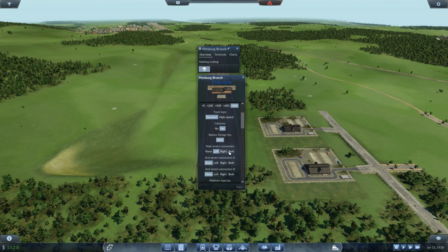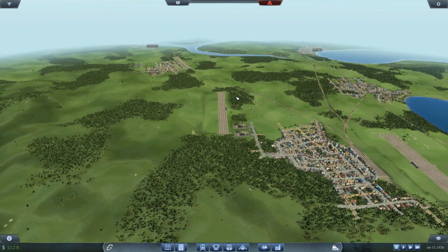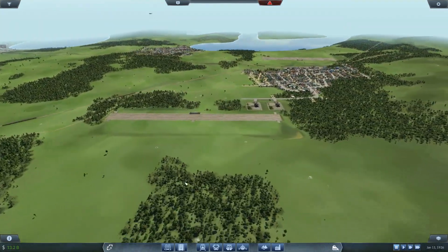Main street, let's get both. Let's get both for this. Ooh, that actually works. Let's get both for all. And apply. There we go. So, 1,000 meter station there. Can't believe that actually worked.